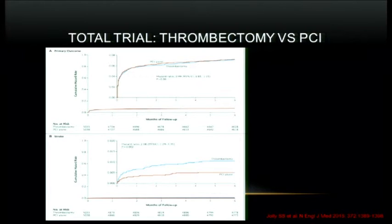So this was a Kaplan-Meier curve for PCI. The first graph is the primary outcome event. There was no difference in both the arms. The second graph down is the stroke risk, which was significantly higher in the aspiration thrombectomy group.